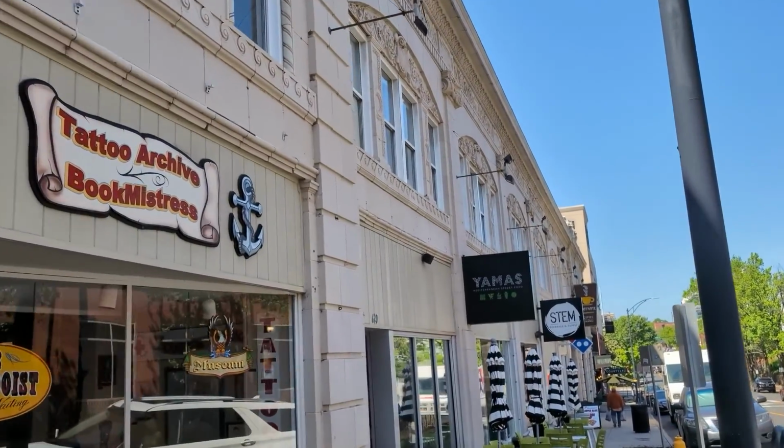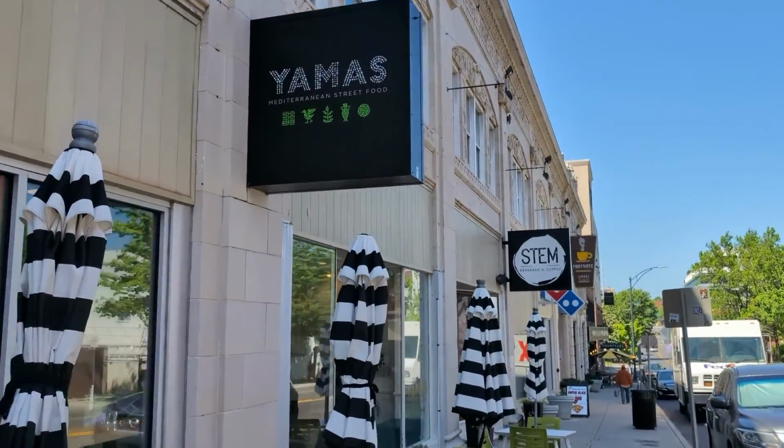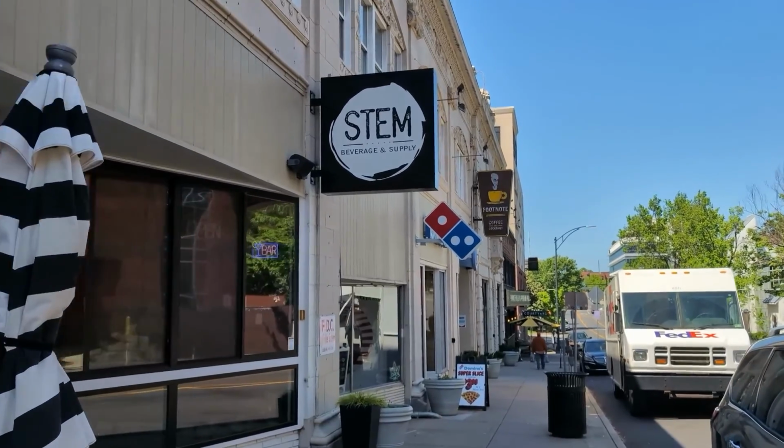Continuing down 4th Street, just more and more restaurant options. You know, Yamas is delicious Mediterranean street food. Go in there and get yourself a little bowl. It is awesome. Falafel's great there too.